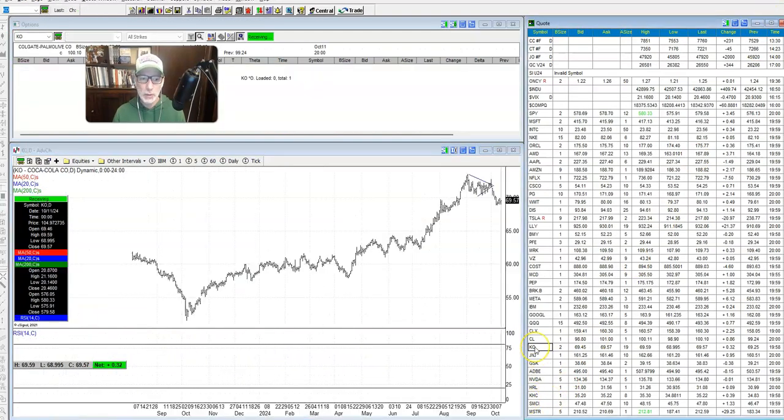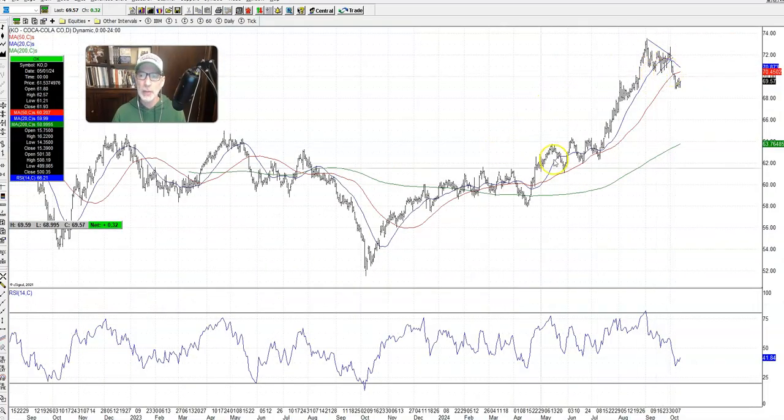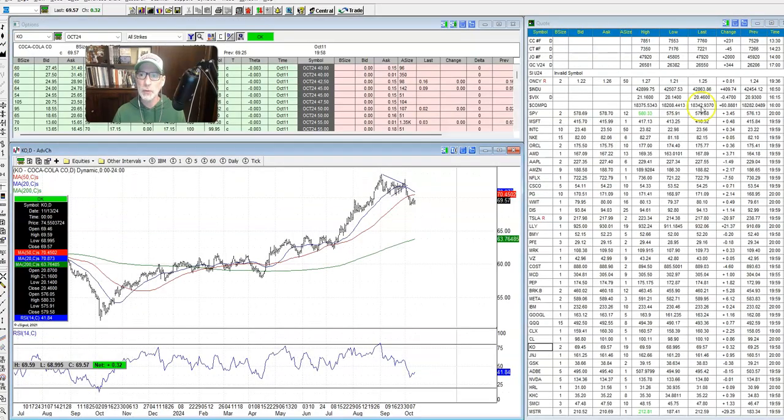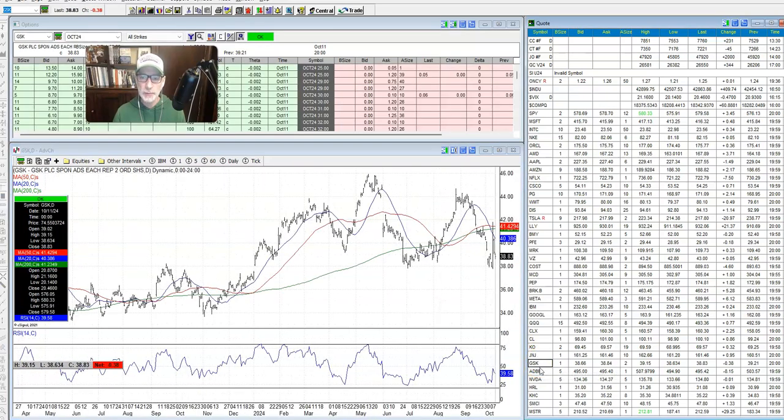What else? Coca-Cola. Coca-Cola had the congestion pattern. I thought it would keep going to the upside, but now it's fallen down below. So the bulls are on defensive here. If you're going to be playing Coca-Cola for the long side, you may want to wait until it starts to get its mojo back and start going up again. Otherwise, you'd be frustrating yourself waiting, because Coke could come down some more. So you don't want to step in before the next bear move happens. So I'm on a wait and see mode for Coca-Cola.